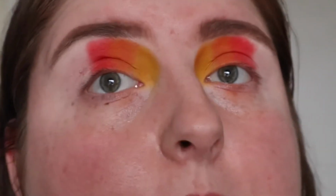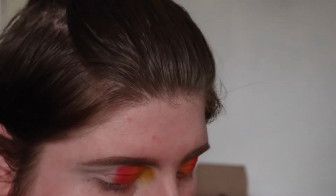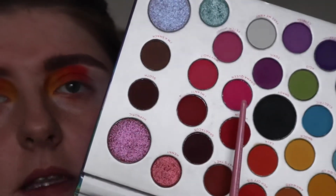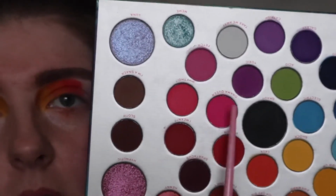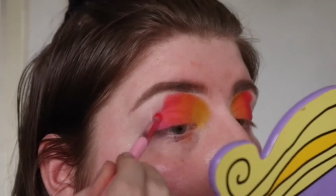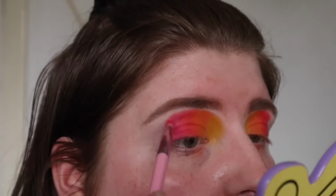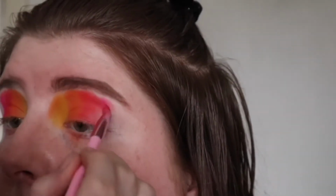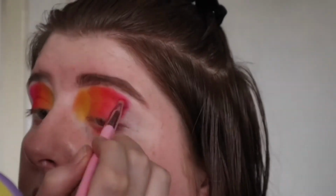Okay, so I've got the red on. Now I'm going to go in with pink. So I'm going to go in with Drama Queen, which is this one. Fetch, which is this pink here. So this pink here and this pink here. Okay, so I've done the pink. That was really quick and easy.